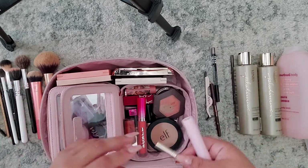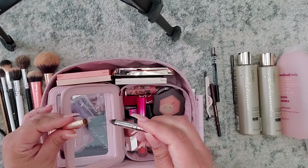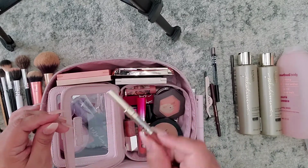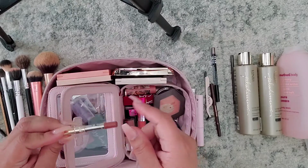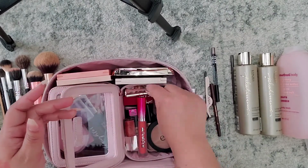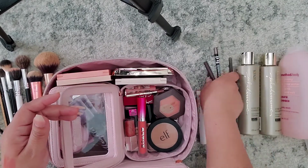Now for my lip liner, I'm going to take my Gerard Cosmetics. It's on its last leg. I only got a little bit more. This is in the shade Sugar and Spice. I know that because it's memorized, even though the little text isn't on there anymore, but I know that's Sugar and Spice because it's my favorite shade. It's the only one I really go through a ton.